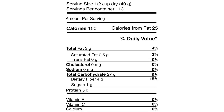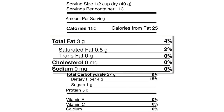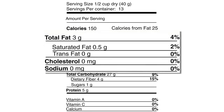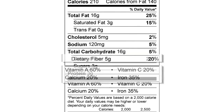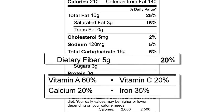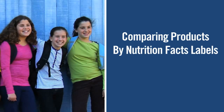The nutrients that are good to be low are in this section here. Total fat, saturated fat, trans fat, cholesterol, and sodium. The nutrients you want to be high are fiber and vitamins and minerals. Now that we've learned to read a nutrition facts label, let's use our knowledge to compare products.